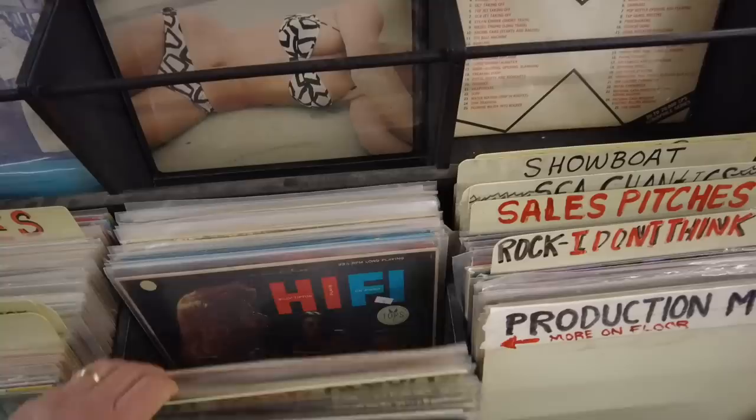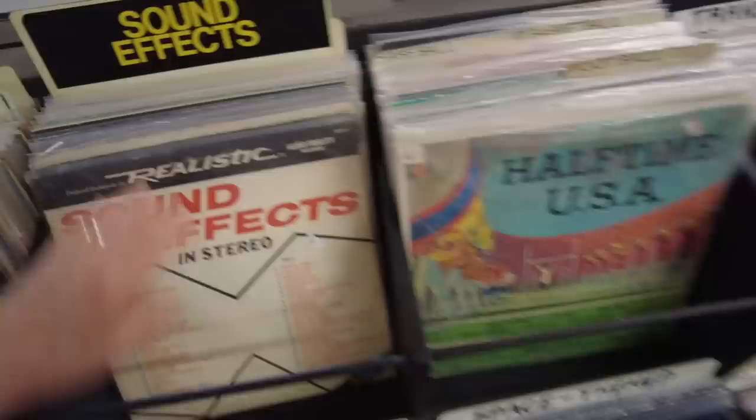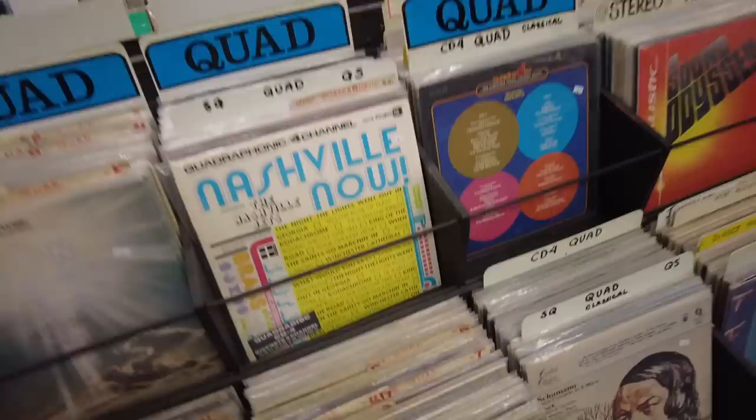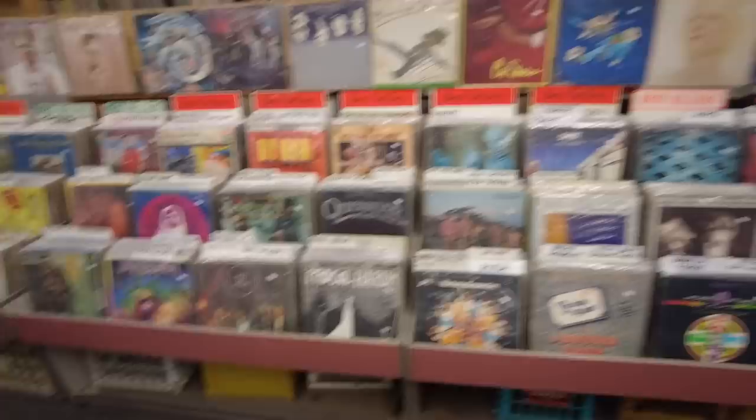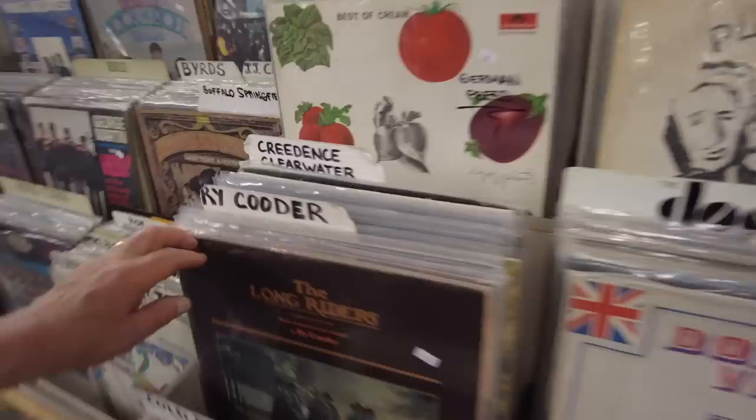In New York, that's a good record, Mel Torme's Songs of New York, but that's not the original pressing. The original pressing sounds really good, that one doesn't sound so good. Sound effects in stereo. Let's see. Oh, that's a very funny record, Peter Ustinov. He talks about the Grand Prix of the Rock of Gibraltar. Obviously, you can't have a Grand Prix on the Rock of Gibraltar, but he did it. It's a very funny record. I've got a copy at home. The Hollies, Jethro Tull, Ry Cooder.